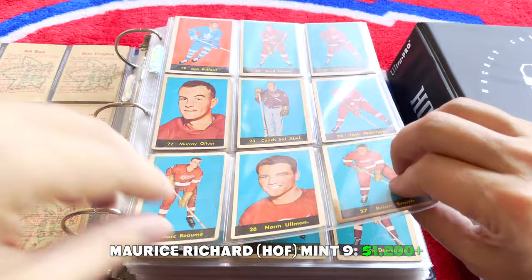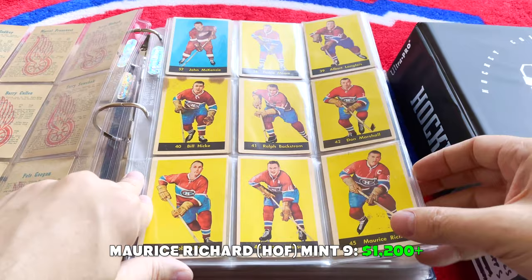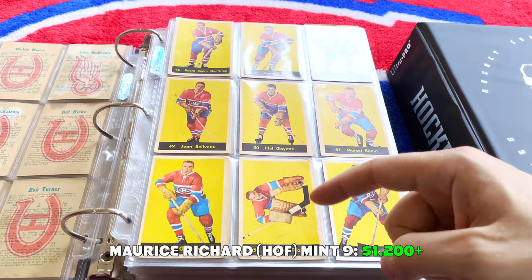It does have the famous Richard, last Richard, looking a little bit more portly. There's the Jacques Plante. Yes, very, very cool. All the big boys, there's Jean Béliveau.